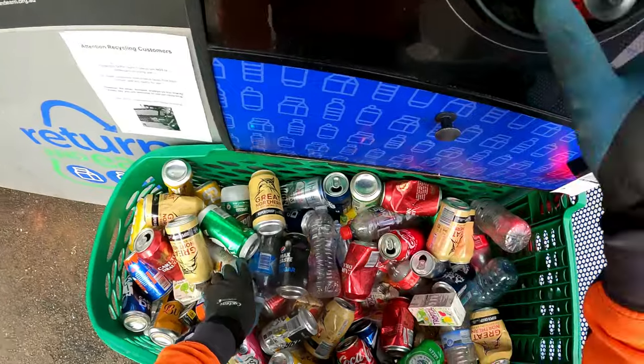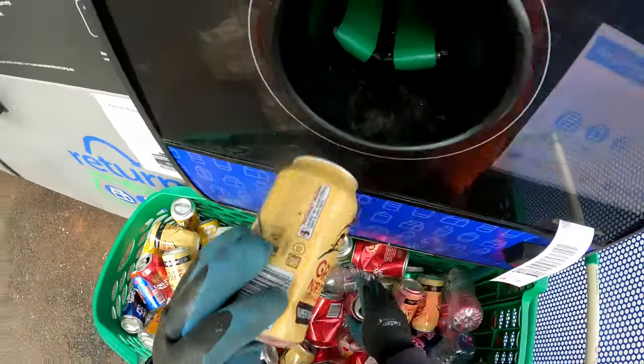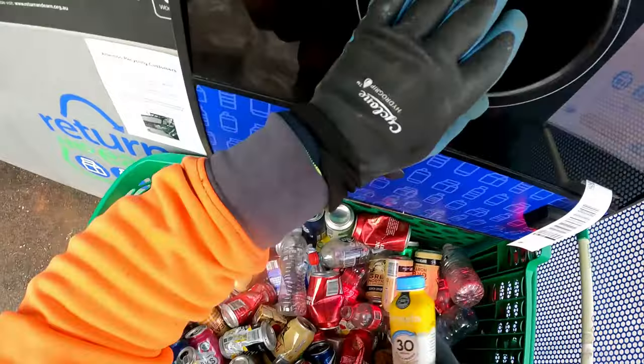More satisfaction when you can get it through like that. You can cheat a machine, but you can't cheat a person. There's always a way around a machine.